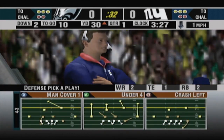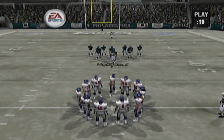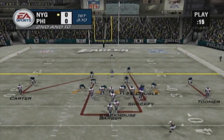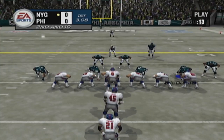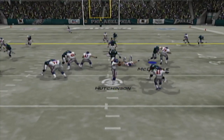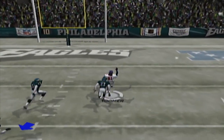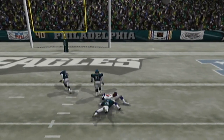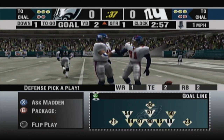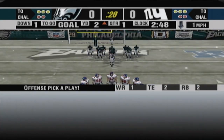So it's 2nd and 10. Ball on the 30-yard line. They line up in the I formation. Closing in with the throw. The 10. And he's stopped at the 2. Great play there by Toomer. The thing is, he got some separation there, and he was able to get a big chunk of yards.